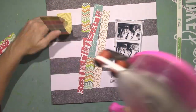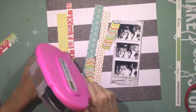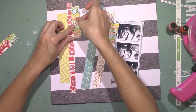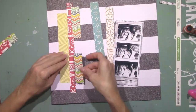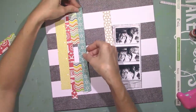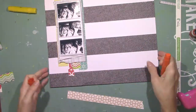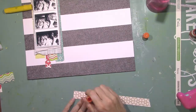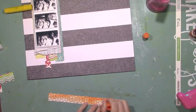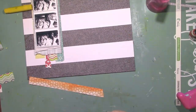And I just cut some strips here from different papers. You probably know that I love rainbow type colors, so I picked out some red, yellow, blue, some rainbow. That's a chevron. It's kind of rainbow color. But the rest of them are not solids, but they're more of solid colors. And that paper right there is orange, but I wanted more of a solid orange color. So I just pull out a gelato right quick and smudge some orange on it. So you can still see the pattern through it, but it's more of a solid color.